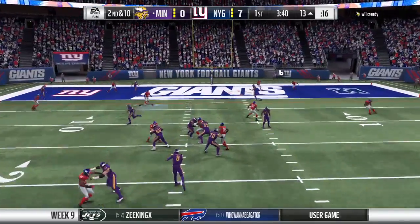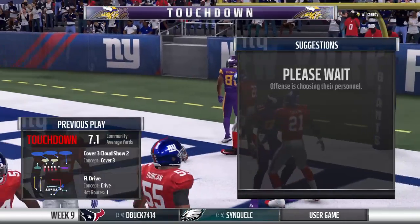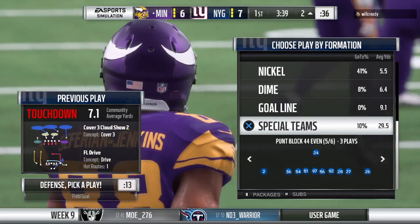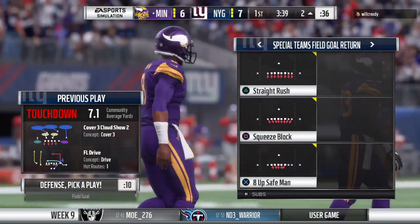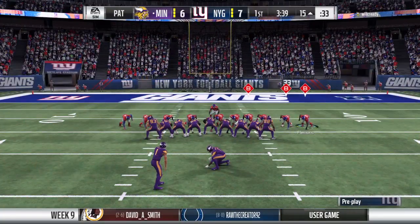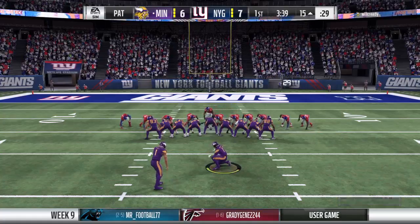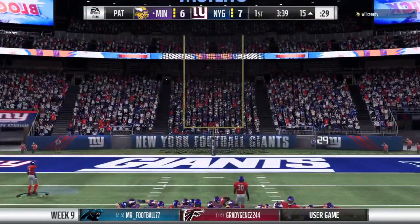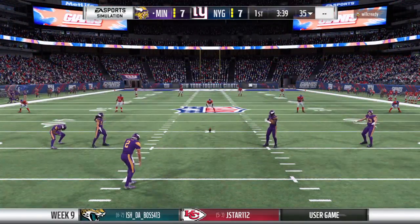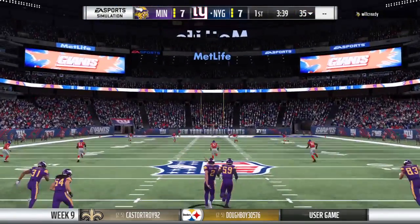From the shotgun, it's Winston. He's got his man. It's taken in for a Viking touchdown. Austin Seferian-Jenkins, his 3rd touchdown now on the year. And the Vikings are an extra point away from tying this thing up. So we're right back where we started, all even as the kick's away.